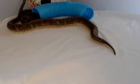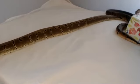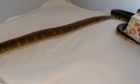Every snake has their own personality as well. And just remember to respect them. They are different than wild snakes. There is a big difference between captive snakes and wild snakes. So please don't just start going out in the yard and picking up snakes here and there, because you never know. These guys, they were captive bred, so there is a difference. And just be open-minded. And like I said, you love them, they'll love you back.